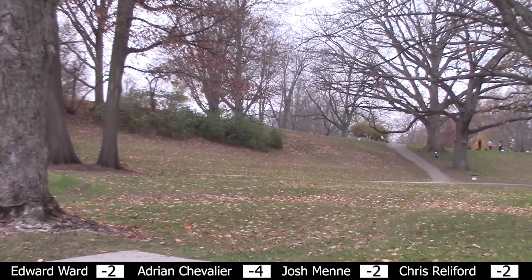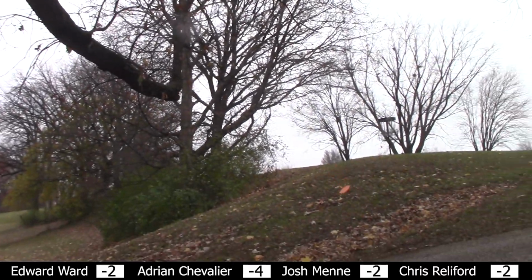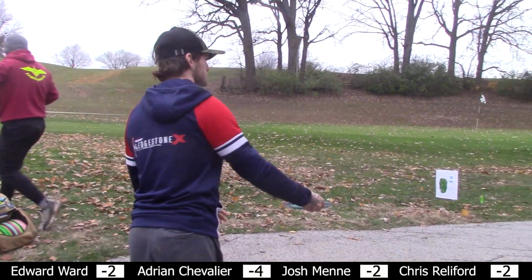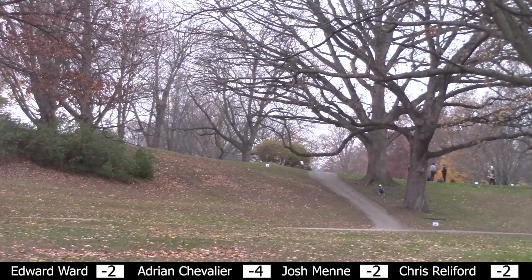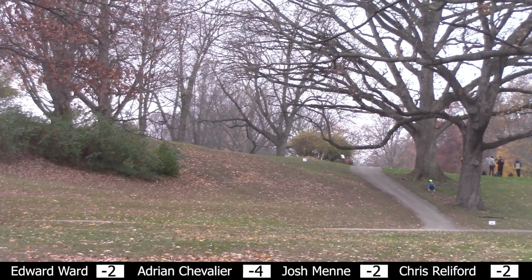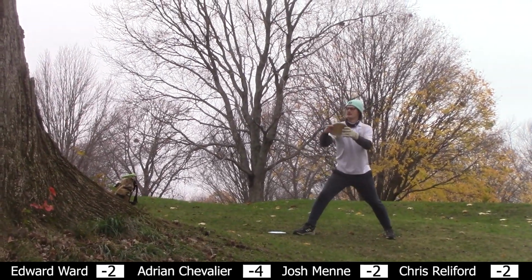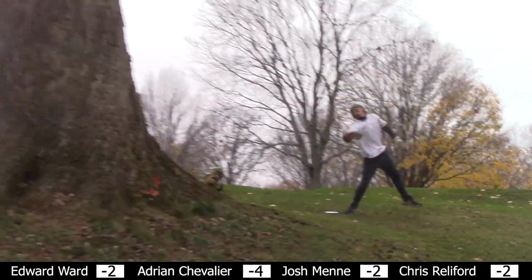Yeah, so the problem with this hole, for the player, it is a low ceiling, but a steep hill. You have to throw something fast despite the fact it's a short hole, so it makes turning it over easy, makes fading out early easy. This is a smash from Chris. That's stable. So that's putting. It's still, as you can see, about 30 feet right of the basket. Every now and then you'll see somebody actually go long, actually get up on the hill, but it's just not easy to do.